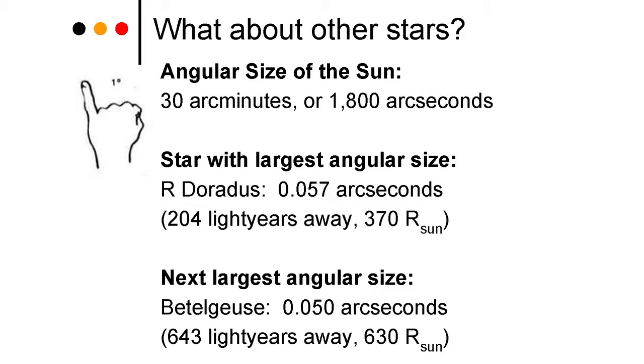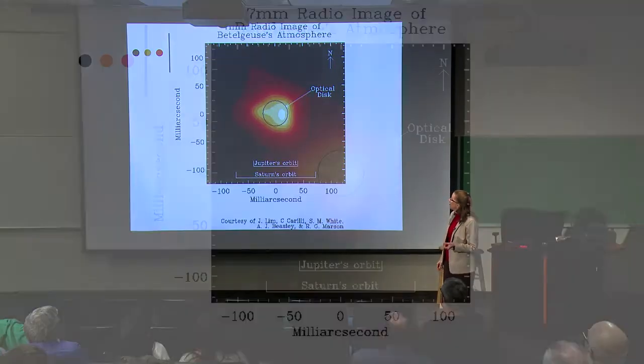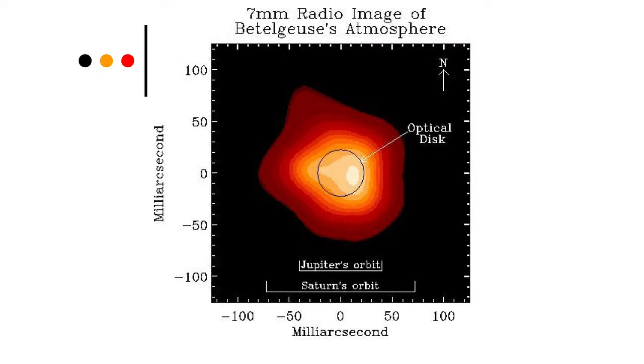If we look at an image of Betelgeuse, this is the image of the star. It's in the radio wavelength. We're using a radio telescope to see it. The black circle is what we call the optical disk. This is what we would consider to be the star. This out here is a nebula. Betelgeuse is unstable, so it's throwing its atmosphere off. This is a nebula that it's working on generating.